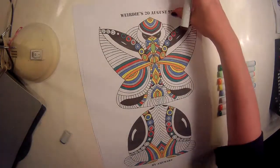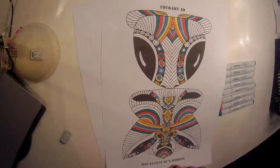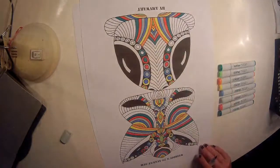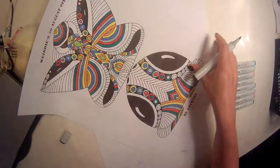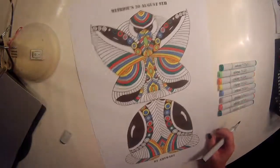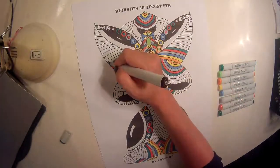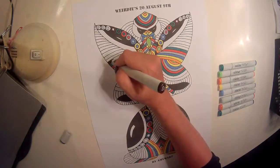Maybe it's a sad bunny. Let's see what it's like if we turn it upside down. Then it's a whole different weirdie. Then it's got more focus here. Then it's not a bunny anymore. So yeah, just remember that. You can always turn them upside down. And then you get a new weirdie. So with the weirdies, as always, look at your weirdie both ways.